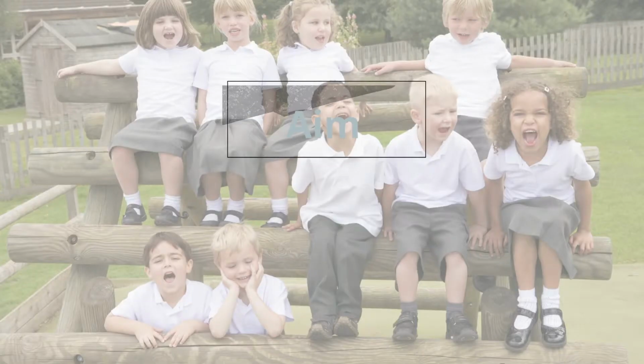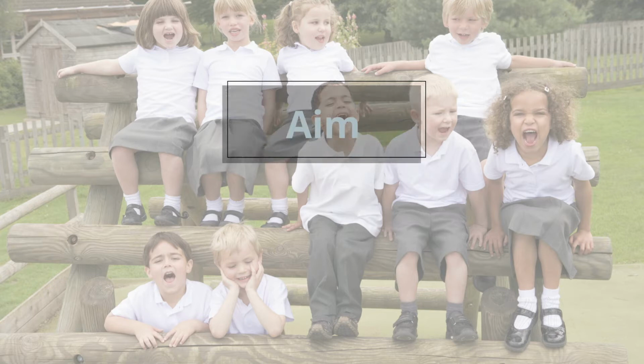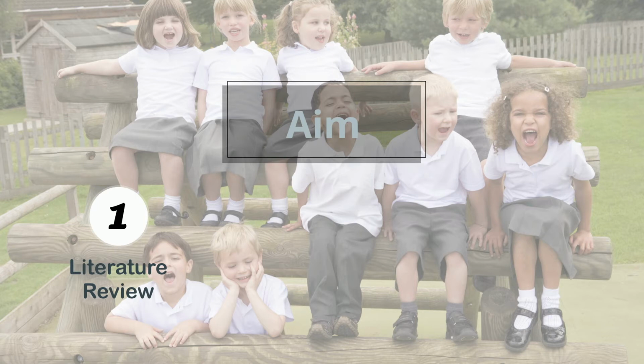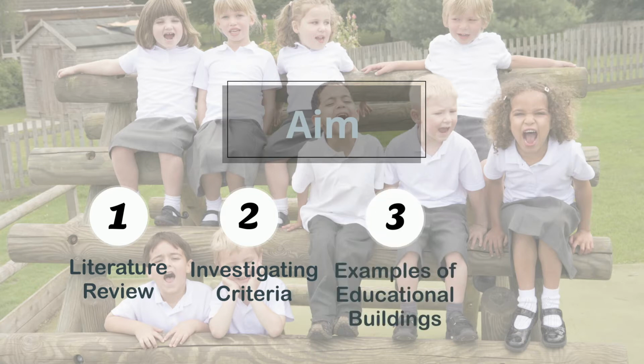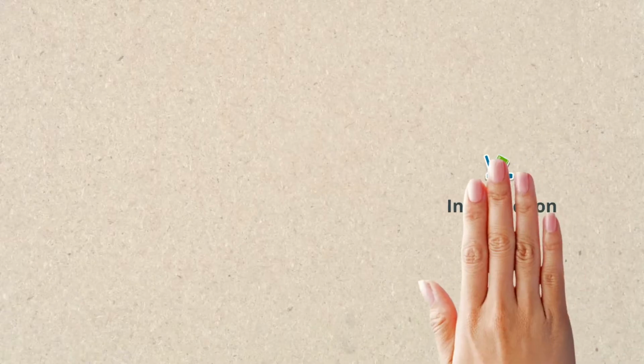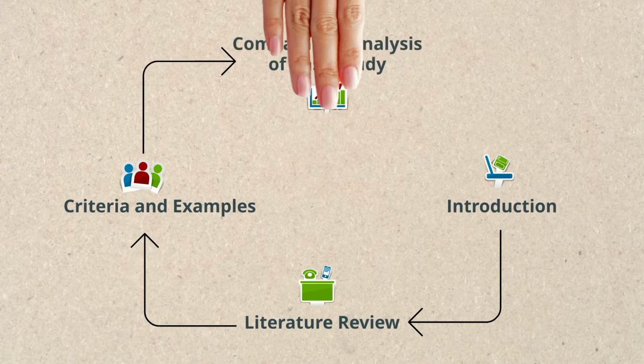We will be looking into the impact of interior thermal comfort on student health, productivity, and performance through conducting a literature review, investigating criteria to achieve thermal comfort at schools, including 3 examples that have incorporated thermal comfort, and conducting a comparative analysis of 2 schools as case studies. Let us start with the introduction.